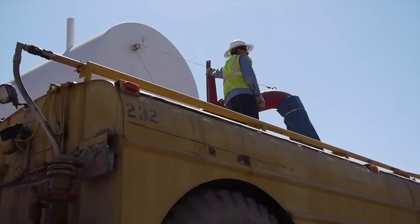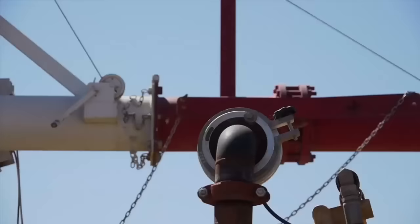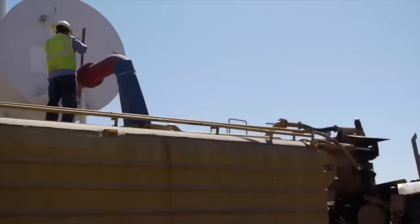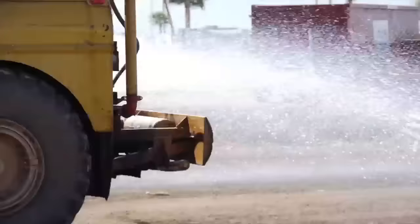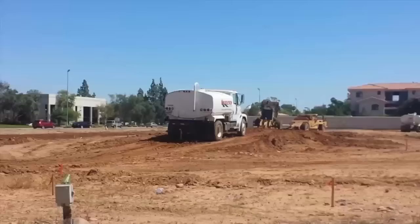This truck holds 5,000 gallons when full. That's almost enough to fill a small swimming pool. That's a lot of capacity. While he works, he refills his tank frequently, 'cause when there's dust on the job, when there's dirt at the site, it's a water truck's job to keep dust minimized. So spray, spray, spray down the road. Spray, spray, spray down the site.